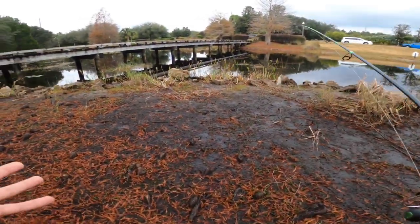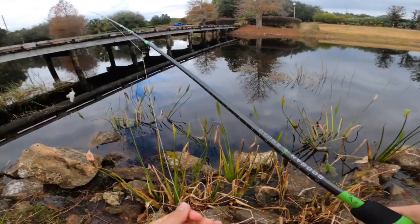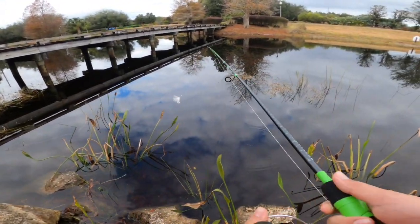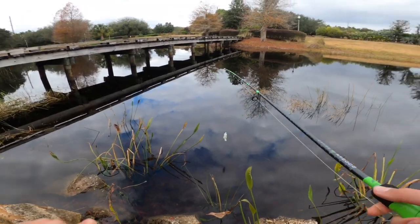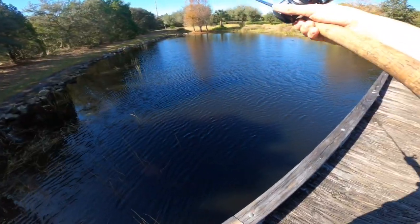Alrighty guys, we are at the first pond. I am so excited. I cannot wait to start fishing right now. Got this little bridge thing. I'm just gonna work along. Hopefully we can catch a fish here. Alright guys, so there actually is fish in here, which is always good.